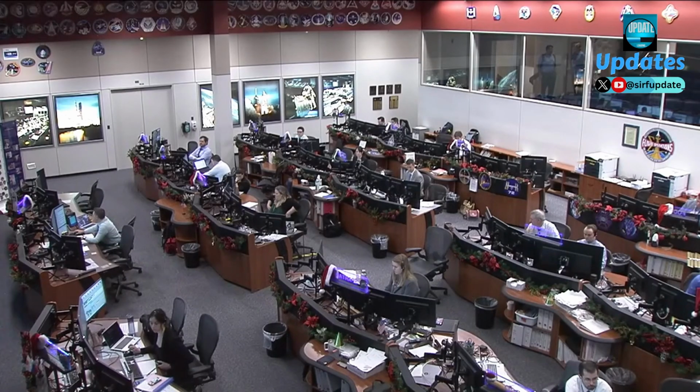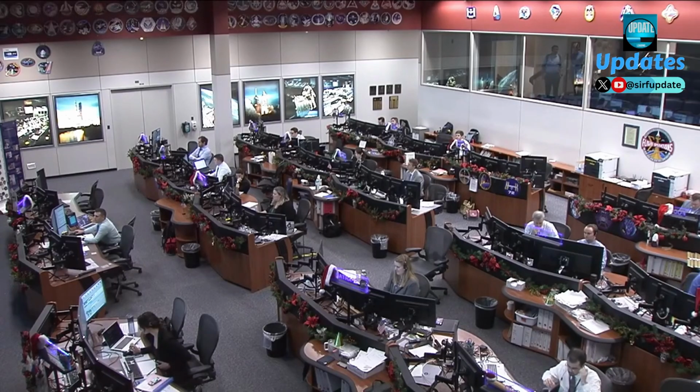The spacecraft is also known as a cargo vehicle, as I mentioned, and it paid a visit to the station and is now leaving, hence the name Visiting Vehicle Officer. The VVO is one of the positions here in Mission Control that is monitoring today's undocking.